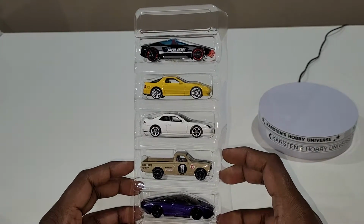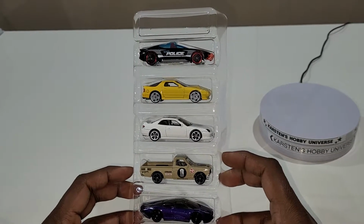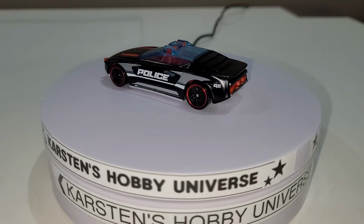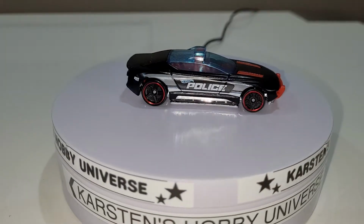Alright, that's the cars out of the cardboard packaging. I'll put each one of them now on the turntable. Okay, the first one I got on the table is an Alpha Pursuit. Obviously a police car.